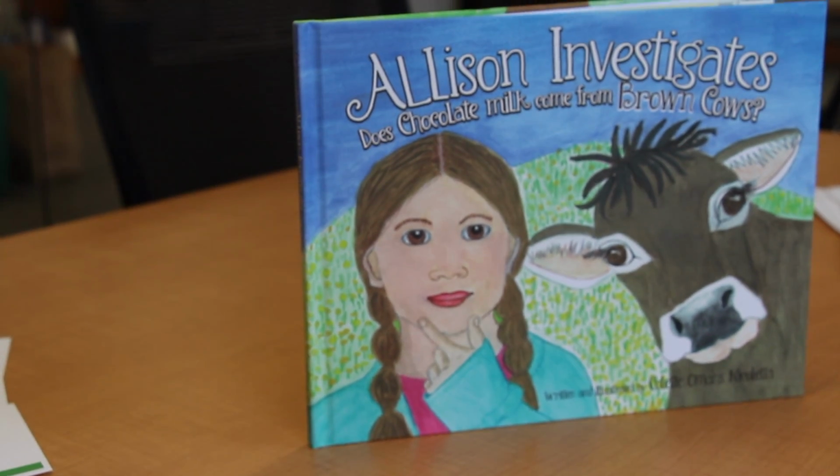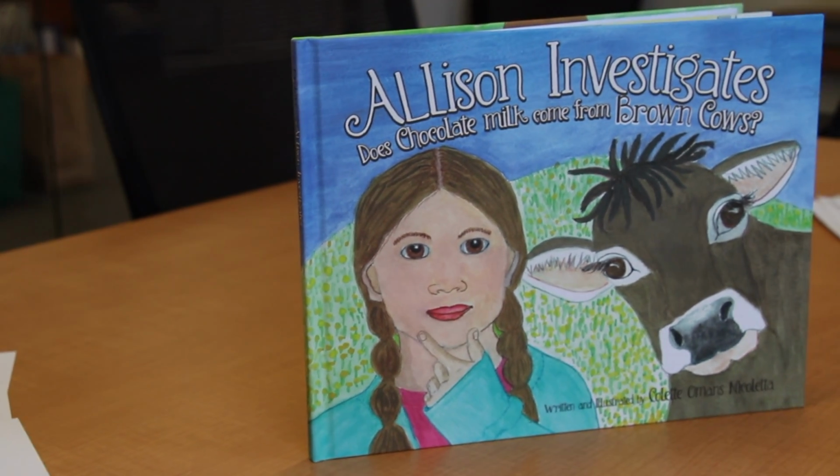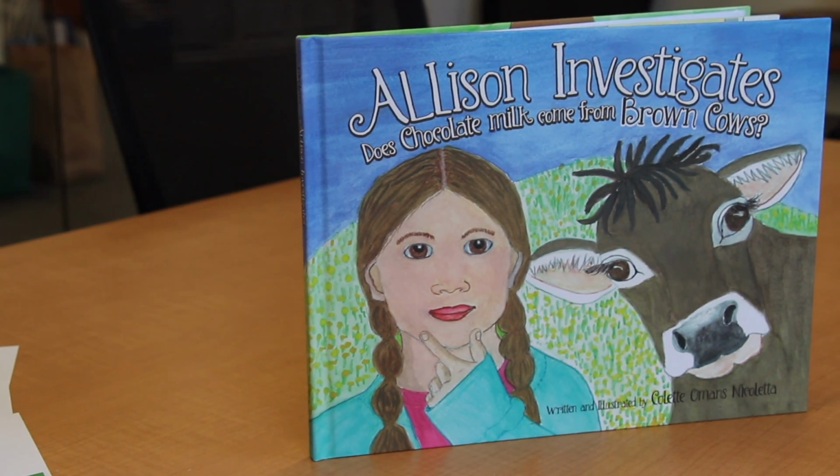This year's featured book, Allison Investigates, Does Chocolate Milk Come from Brown Cows?, is all about the dairy industry and how milk is an important part of our diet. The first step in this project is finding a classroom. There are several ways you can do this.